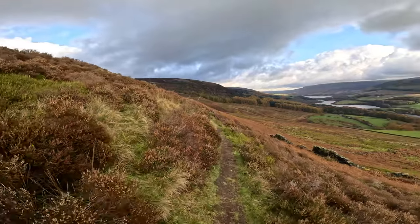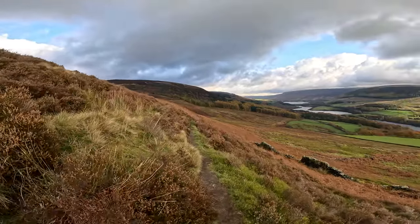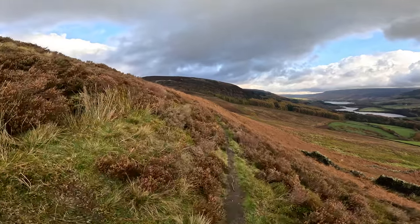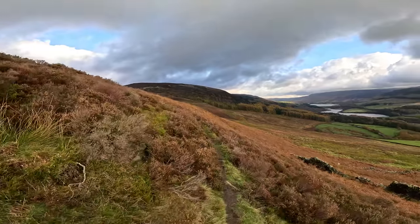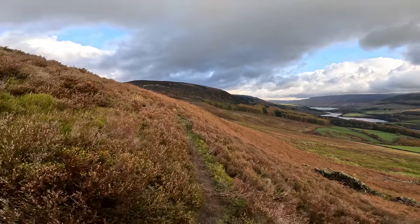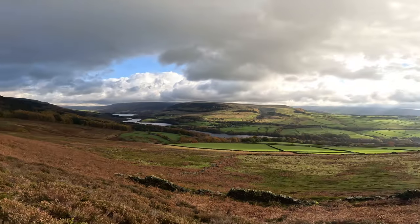So I haven't really done much walking over here. We're right on the northern edge of the Peak District now, not far off before you get to the edge of it, over by Black Hill and that. So I've not normally frequented this side of the hill. I think I'll have to do it a bit more often because it does look stunning.